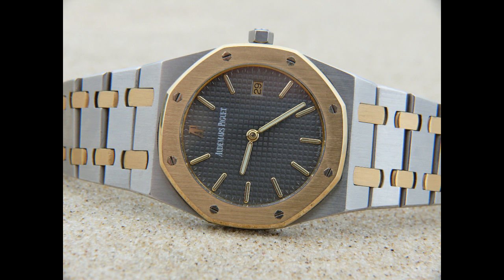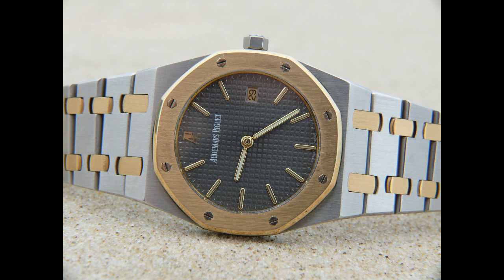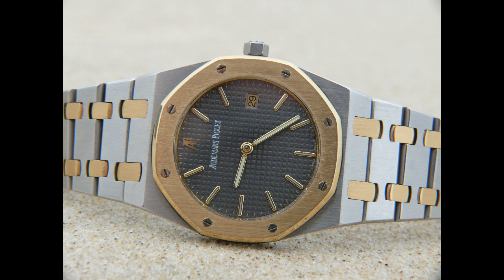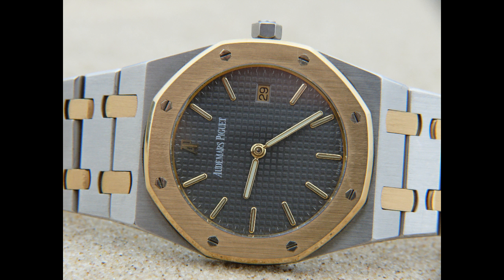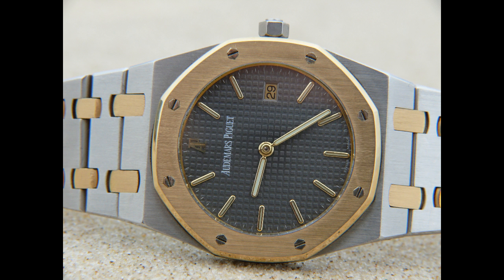The Royal Oak's always been a special piece to me. It was released in 1972, which is the same year that I was born. And I think the Royal Oak for Audemars Piguet has been an absolute godsend. It's the piece that came out in a troubled time with quartz on the horizon, and it really set the company up for being a Holy Trinity member and having a future.